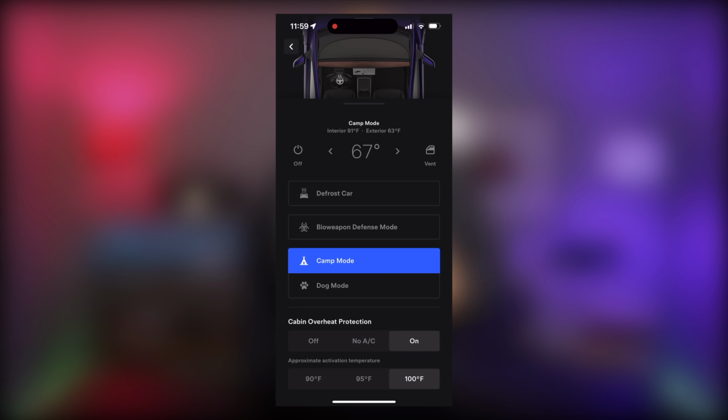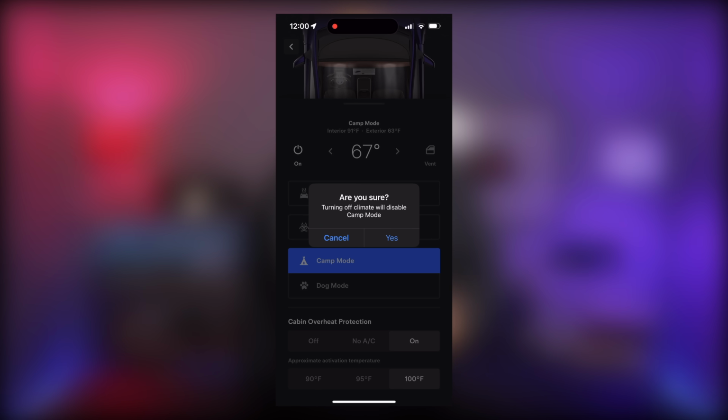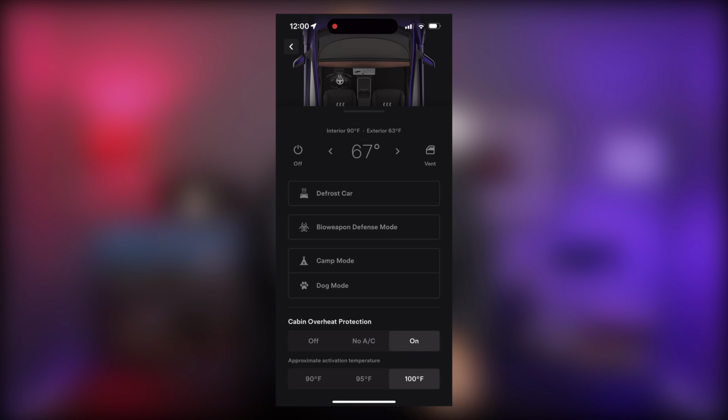But second, in order to use camp mode, you have to have your climate controls turned on and running all the time when you're not in the car. Not only is this going to be a large drain on your battery and a hit on your range when you're road tripping, but I have concerns about the wear and tear on your HVAC system if you leave this on a long time. And I've already had my heat pump on my Model Y go out on me outside of warranty, and I'd rather not have to do that again.